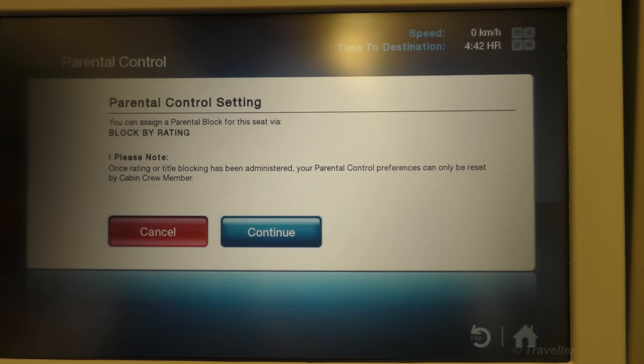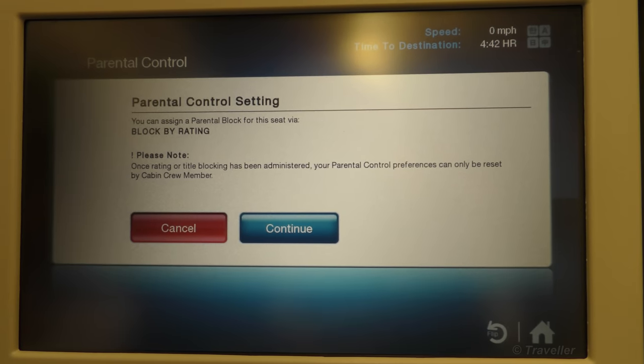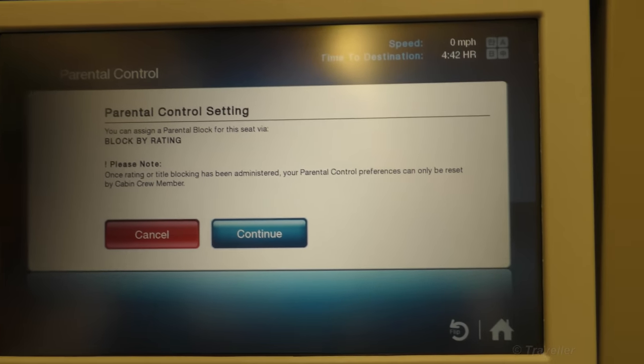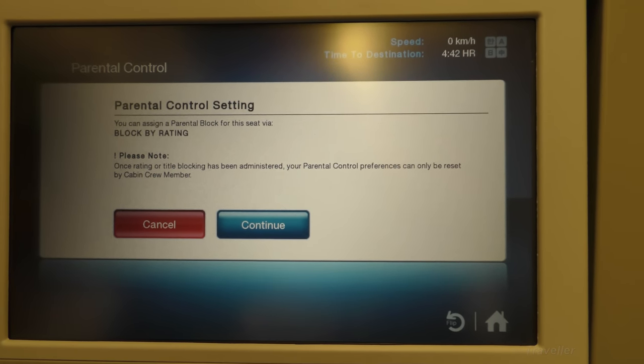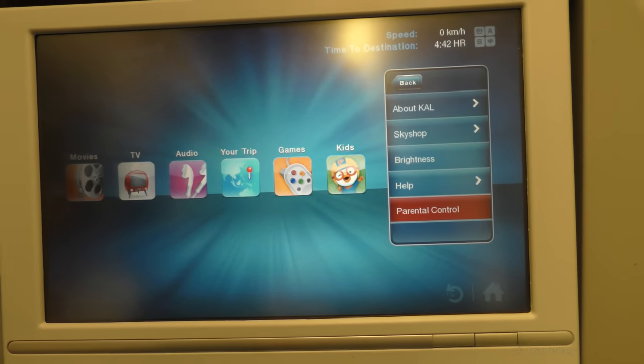Parental control. Another feature, that's so parents can control the in-flight entertainment system in their children's seat so they don't watch anything that's not nice for children to see. That concludes the tour of this in-flight entertainment system.